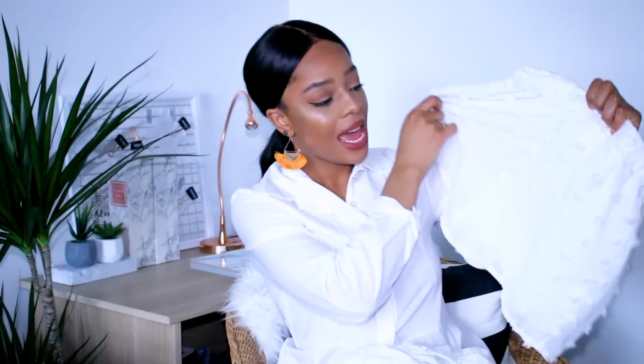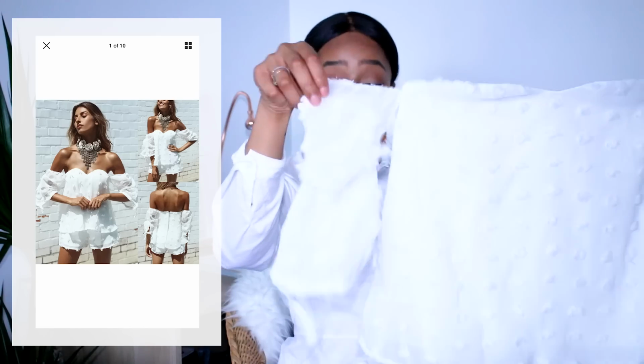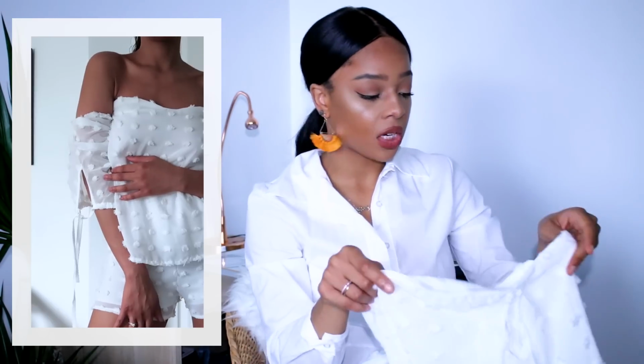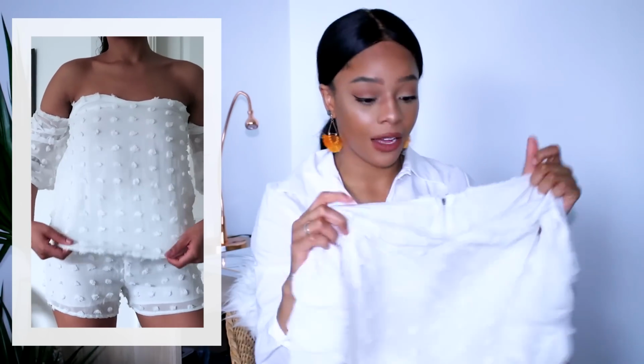I got this amazing 2-piece, and it's got these chiffon shorts with this bobble detail on them. And then it's got the cute little top to it as well. How cute is this top? And it's got mesh sleeves, and the top's lined, so it's not going to be see-through. Look at this 2-piece in the size medium. It fits me perfectly. This is definitely going to be coming on holiday with me.